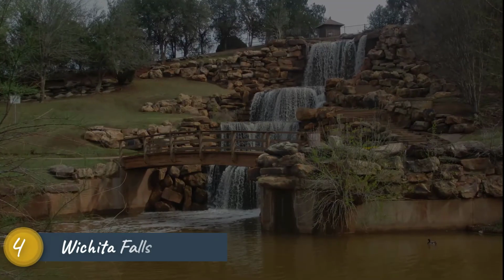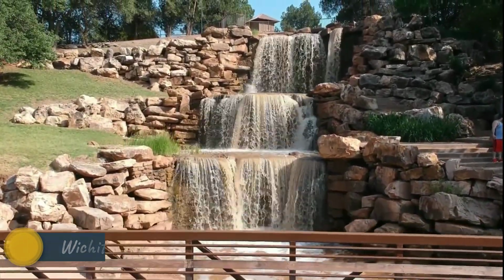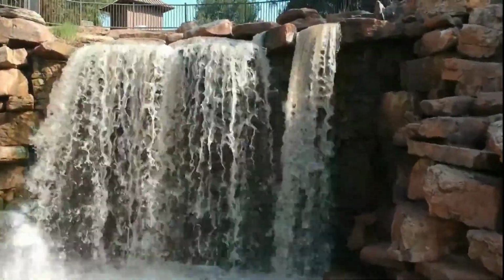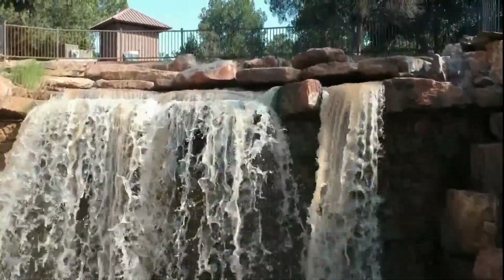Number 4. Wichita Falls, Texas. This is a city known and therefore named for the waterfall it holds. Though the city's original falls were washed away in a flood in the 1800s, the authorities later on, in 1987, decided to build new falls for the upstream.